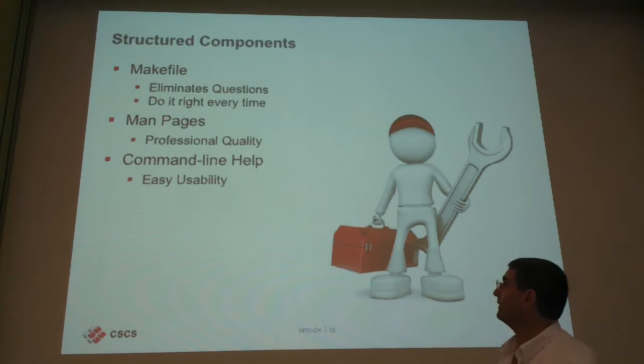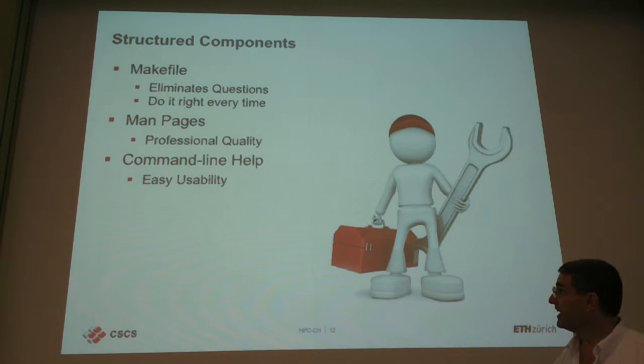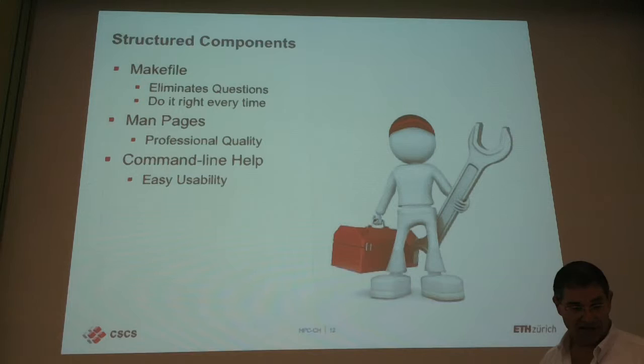There's no need for that, right? Why not just put a -h inside there and say, here's all the options you need to use. Very simple thing to do. Takes you 15, 20 minutes to complete, and now you have some inline documentation.